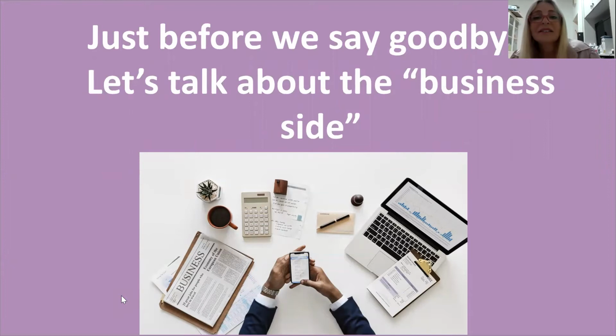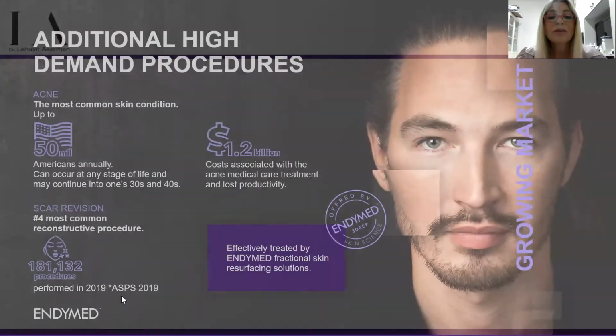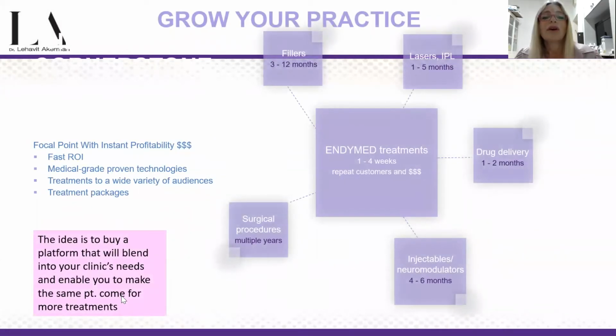So just before we end, just before I say goodbye, let's talk about the business side. We have a lot of indications in the market. You can see here that these are the top indications in the market. So the idea is to buy one platform that will give you a solution for as many indications as we can. So the EndyMed platform will give you the solution for skin laxity, for wrinkles, for skin texture and quality, but also for acne and acne scars. This is one of my favorite treatment modes for acne scars, the intensive. So you can buy one platform and use it for different indications.